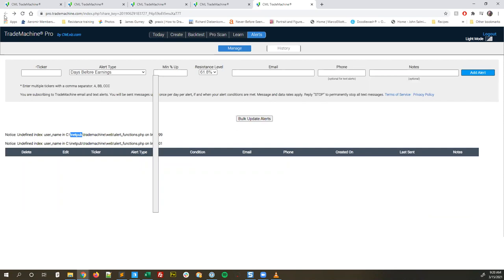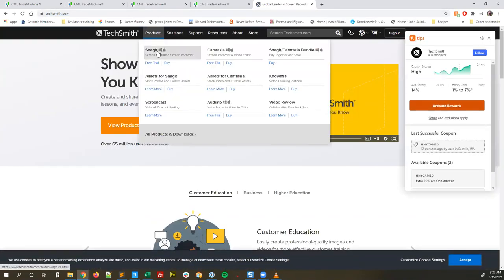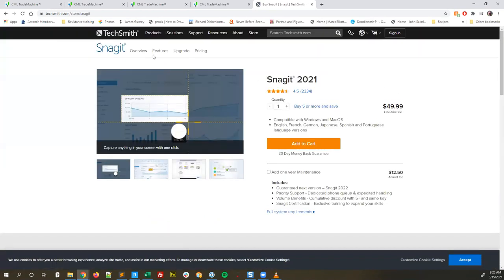Okay, so let's see. Another thing I started doing is with Expert Signal, I'm playing around with doing image captures every minute. So I use SnagIt for my screen capture tool, and if you haven't used that, it's actually a pretty good tool for that. It's at techsmith.com. I forget what they charge for it, like 40 or 50 bucks. Let's see, I'll click on buy. There you go, $50.